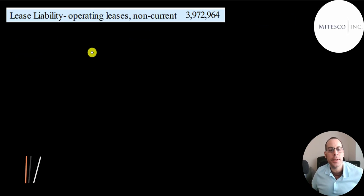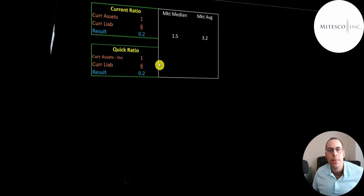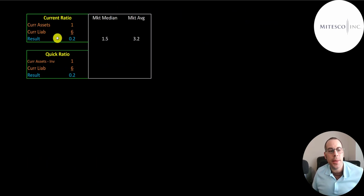Let's look at their non-current liabilities. There's only one, the $4 million they owe on the right of use assets. They can cover only 20% of their current liabilities with their current assets, which is a really bad sign.